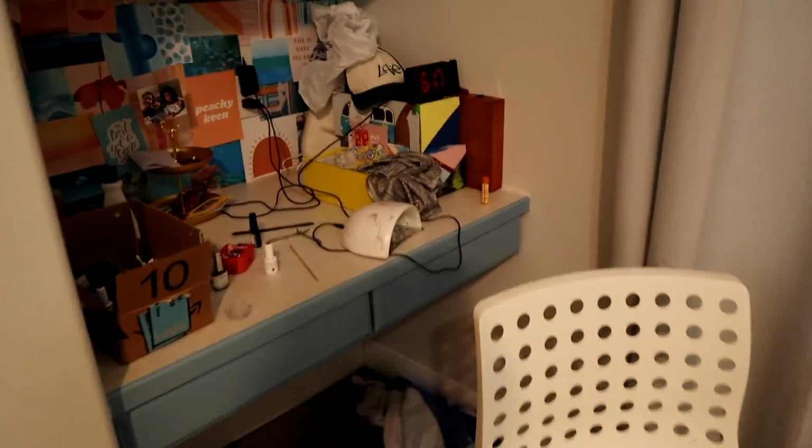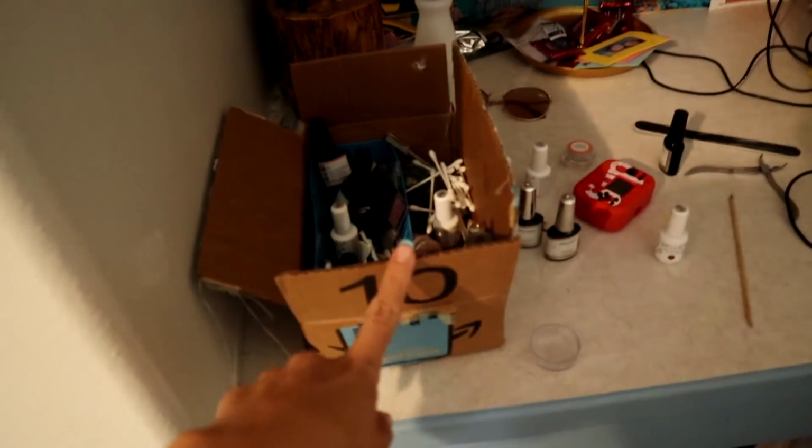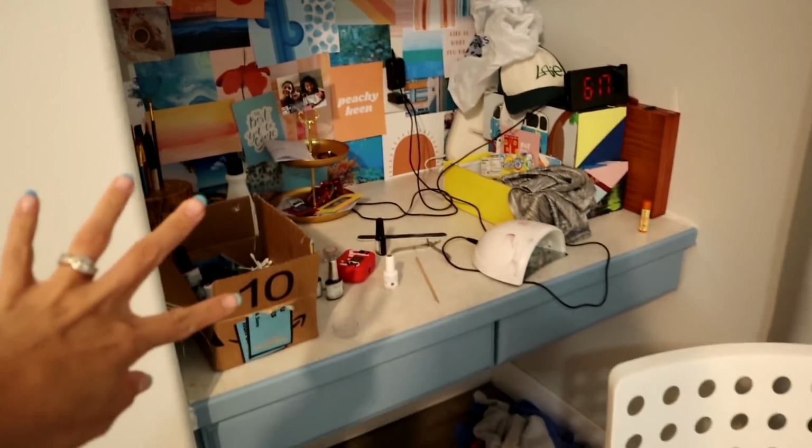This is Rykel's desk area, and look at her. She's got paint stuff here. She's got nail polish stuff. She definitely uses this area. So we will be making sure we get all of these organized.